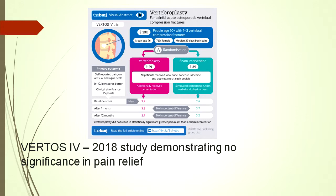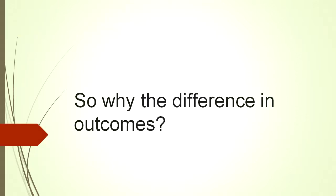So real quickly to go over this, we don't have to go too much into this, but in essence, they had 180 patients. The average fracture time was about 6 weeks. And let me go to the next slide so it's not so small.